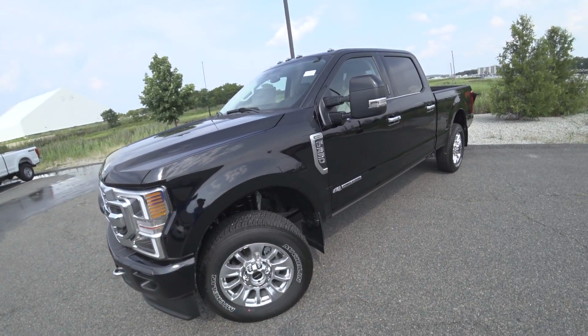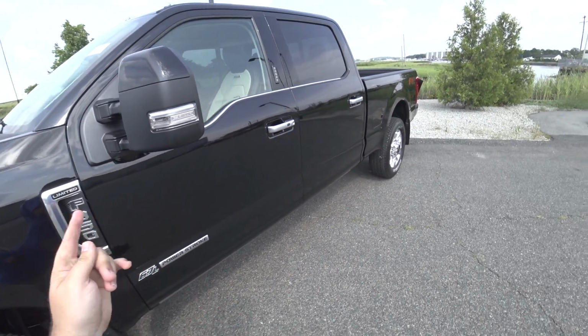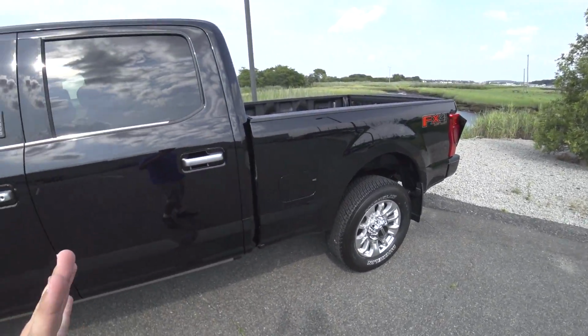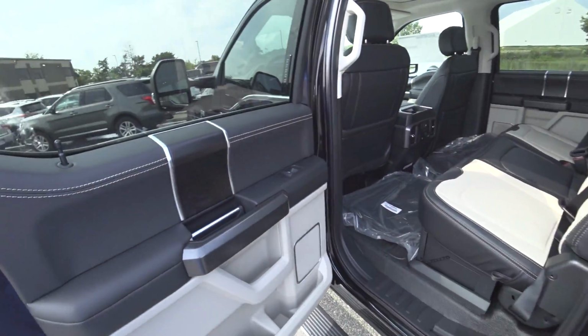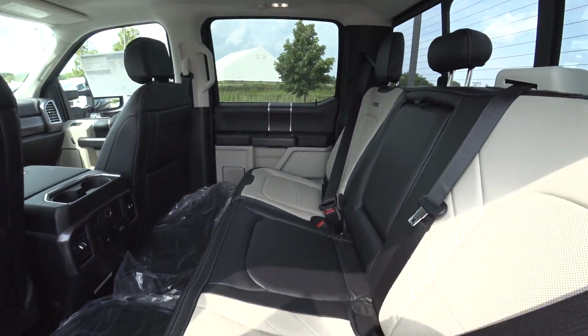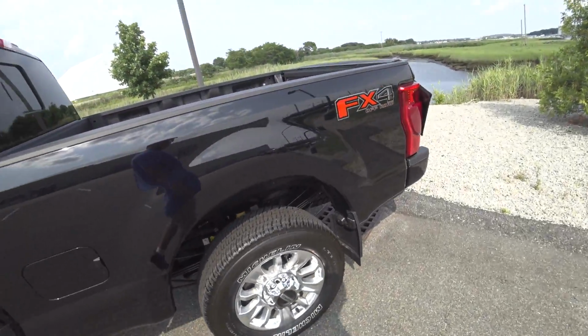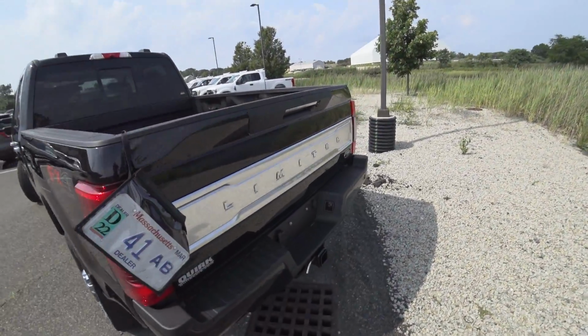Today we have the 2021 Ford F-350 Limited. This one has the 6.7 liter Power Stroke, and I mean this is basically as fully loaded as you can get. This is absolutely gorgeous. It's like a whole nother level.